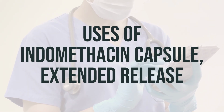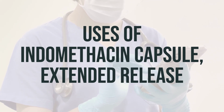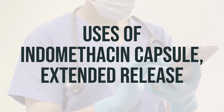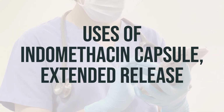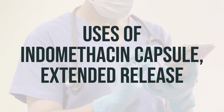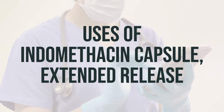Indomethacin Capsule, extended release, is used to relieve pain, swelling, and joint stiffness caused by arthritis, bursitis, and tendonitis. It helps reduce these symptoms so that you can carry out your daily activities more easily. It is important to note that this medication does not provide quick relief for pain, and should not be used for sudden gout attacks. Indomethacin is classified as a nonsteroidal anti-inflammatory drug, NSAID.